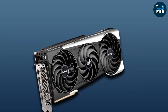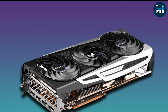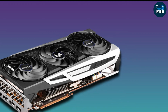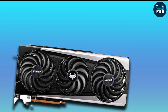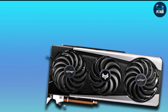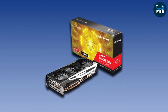Now, Sapphire has done a great job of factory overclocking with the 6900 XT. As a result, you get a significant boost clock over the reference model, 2285 MHz, to be exact. In addition, the Tri-X cooling technology does a great job of keeping the powerful GPU within average temperatures. To be honest, the Sapphire Nitro Plus AMD Radeon RX 6900 XT looks pretty cool inside the PC.